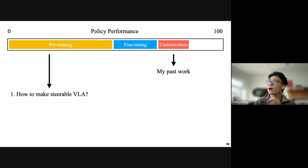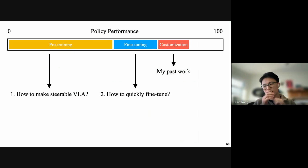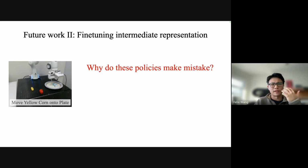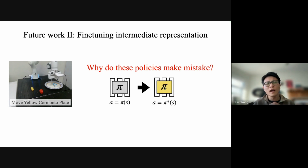The other way we can make these policies easily tuned or steered is at a fine-tuning stage. That is, can we do fine-tuning without changing all the weights in this end-to-end system? Can we somehow localize part of the network that requires fixing? If we can do that, then we potentially don't need as much data as the other fine-tuning frameworks require to achieve fast adaptation. So consider this example I showed earlier. Let's say the robot fails to perform this task, even though it's given a correct language instruction. Why do these policies make mistakes, right? Where do those mistakes arise from? If we can do some policy interpretation, if we can investigate the network a little bit, and understand where the policy makes mistakes, then we can actually do localized fine-tuning.